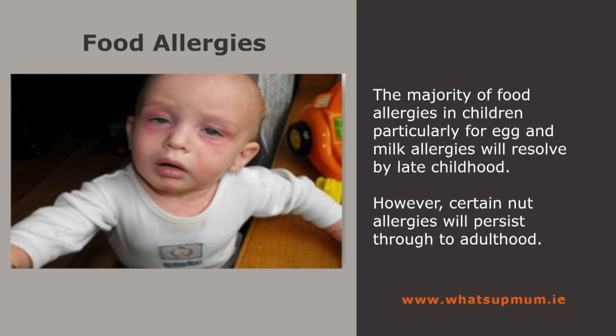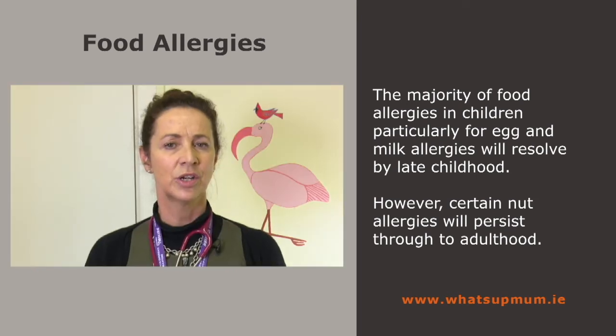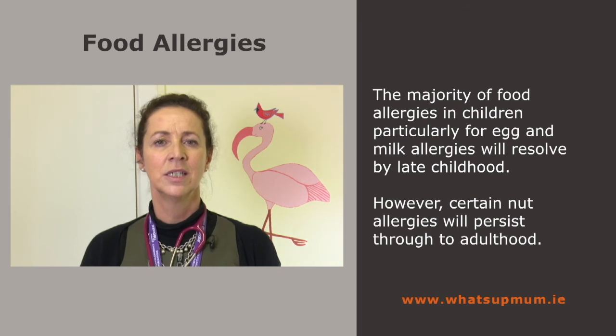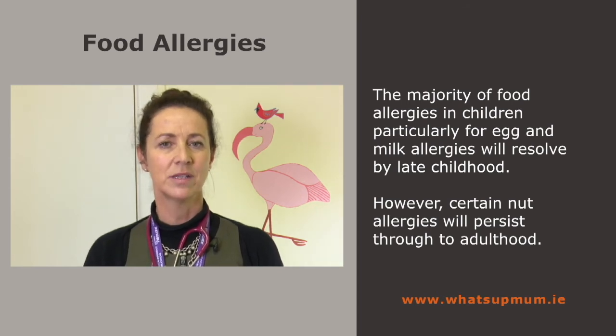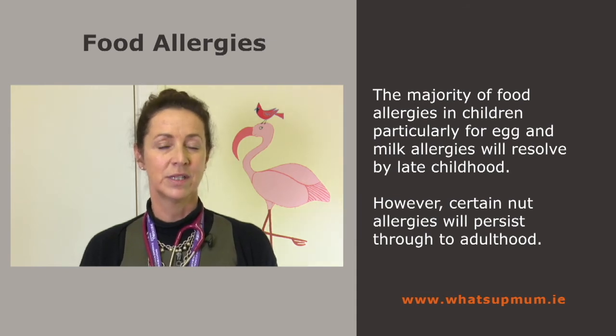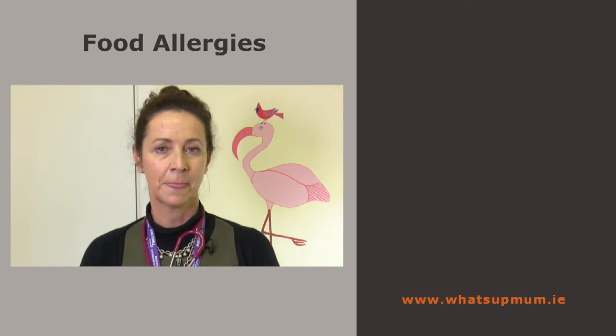Majority of food allergies in children will resolve by late childhood, and this is certainly true for milk allergy and egg allergy. However, certain nut allergies will persist through to adulthood, and we are well aware of many patients with peanut and tree nut, which are almonds, Brazil nut, walnut, etc., persisting through to adulthood.